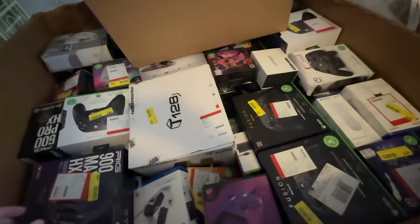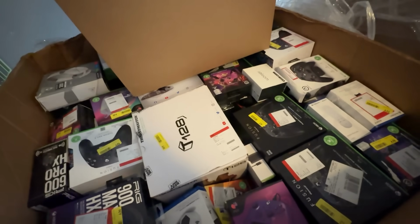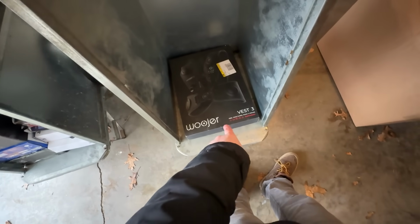All right, and here's the reveal of the second pallet. This one looks like it has the better conditioned boxes and stuff. And this was right at the top. I remember seeing advertisements for that. Feel your games, music, and movies.